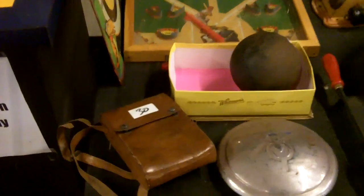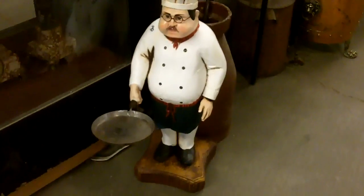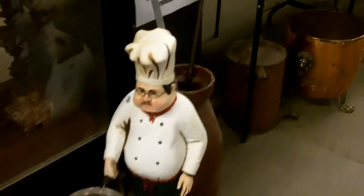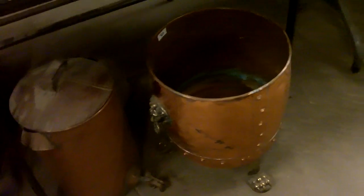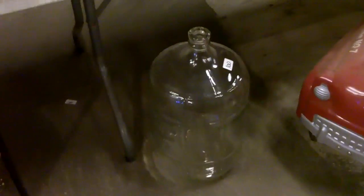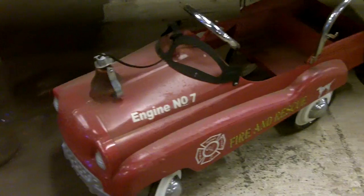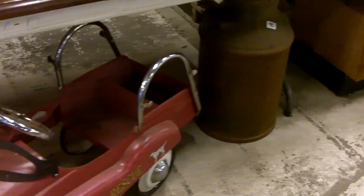There's a cannonball. So many neat things. Hey, I gotta show this guy. Check him out. Put him in the, look at those copper kettles. Gosh, you can make a still if you knew how. Real big, look at that copper kettle with lion handles and nice glass, water. Little kitty thing there, one of those milk thingies.